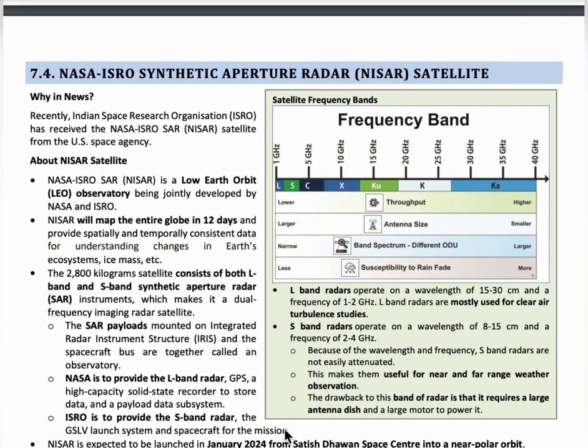The next topic is NASA ISRO Synthetic Aperture Radar Satellite. So its main aim is to map the entire globe in 12 days and provide spatially and temporally consistent data for understanding changes in the Earth's ecosystem, ice mass, etc. It will use L-band and S-band radar instruments.